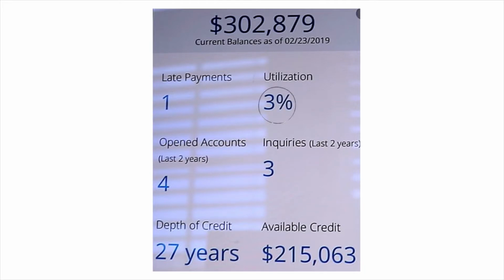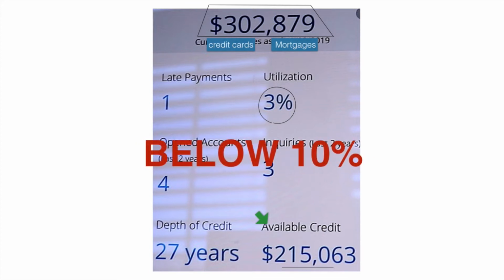You can see that my utilization rate there is 3%, and that 3% is based on the 215,000, which is my total available credit. So let's be clear, this top number represents the amount of money that I owe, which is primarily just credit cards and mortgages. That's actually all it is. I don't have a car loan or student loans. And this bottom number, the 215,000, represents how much available credit I have on credit cards. And 3% is what I'm currently using of that. Again, you want to try to keep that number below 10%.